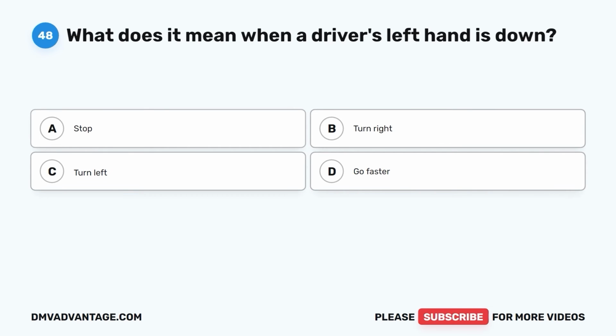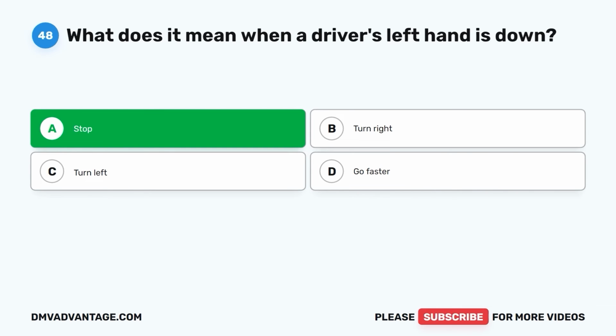Question 48. What does it mean when a driver's left hand is down? A. Stop. B. Turn right. C. Turn left. D. Go faster. The correct answer is A.